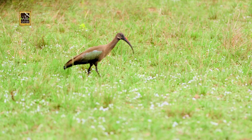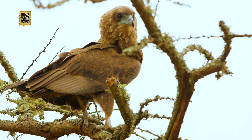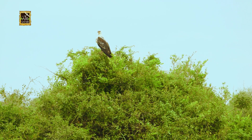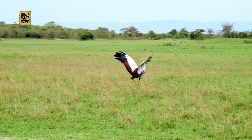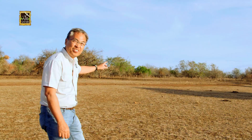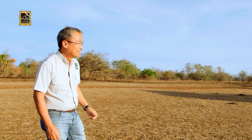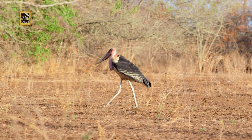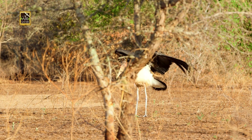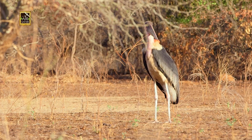Akagera also has outstanding bird life, with over 500 species of birds in the park, including the African fish eagle, the endangered gray-crowned crane, and a massive one I had a chance to meet. I don't know if you see that figure up ahead. It's called the marabou stork. They like being close to the lake, where they can eat fish and frogs, as long as the crocodile doesn't see him. I'd be afraid to see him in a dark alley.